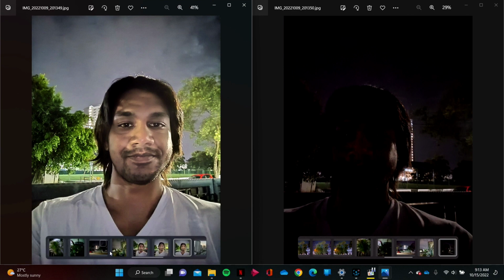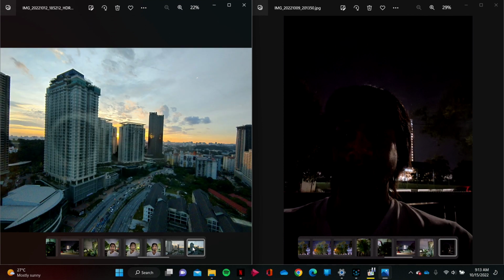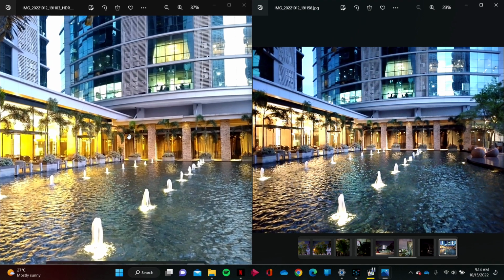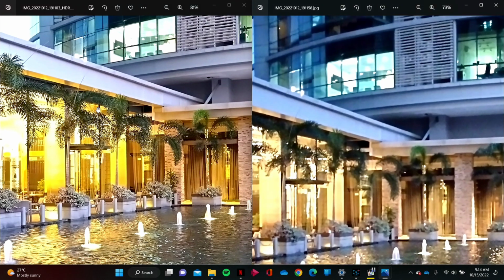So a couple more images. Let's see, we have something usable here. So I think we could discuss a bit about this. I don't have the same image here, but I'll just go to the next one. Now both these are late evening images using the standard photo mode, and you can see that again the X30 is able to capture much more details compared to the G60.